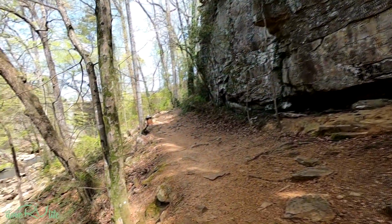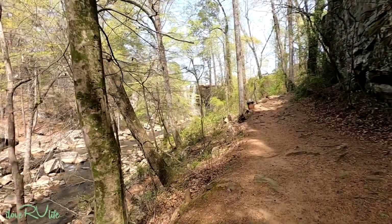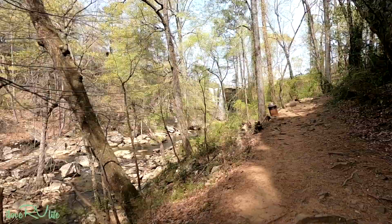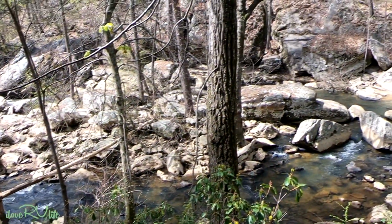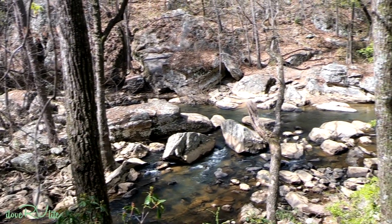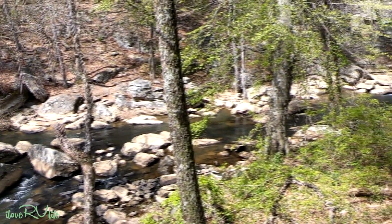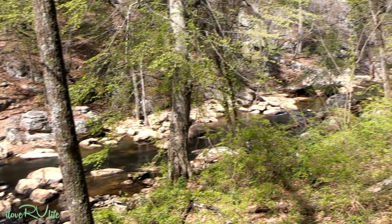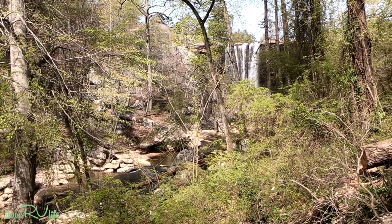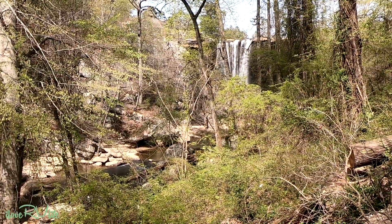Oh, I see them. There they are. Right over there. Let's go check them out. Just these amazing, amazing boulders and rocks in the area. Look at that. And then we are headed right over there. Oh, that's some kind of pretty, y'all.